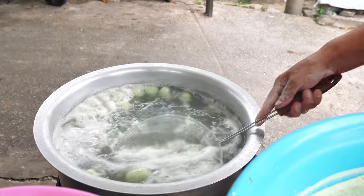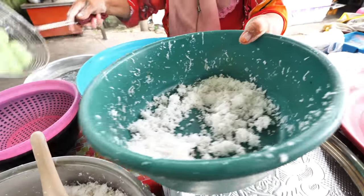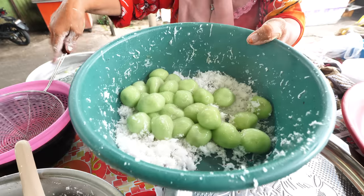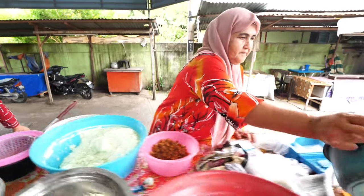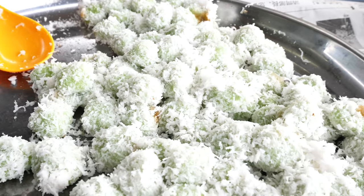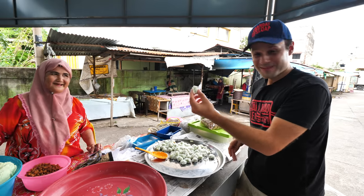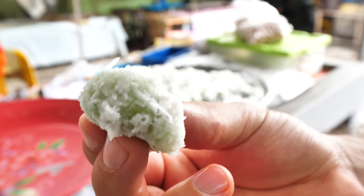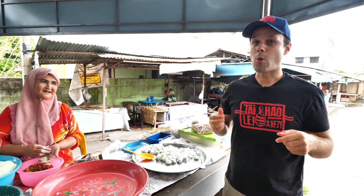Oh, wow. And here they come out. Look at this. This is the coconut. Oh, and she's gonna coat them on. Wow. They're like sticky rice pandan balls with gula melaka coated in coconut. Oh, it's still so hot. Wow. Terima kasih. Wow, so that is like a sticky rice flour pandan sweet dessert. Okay.